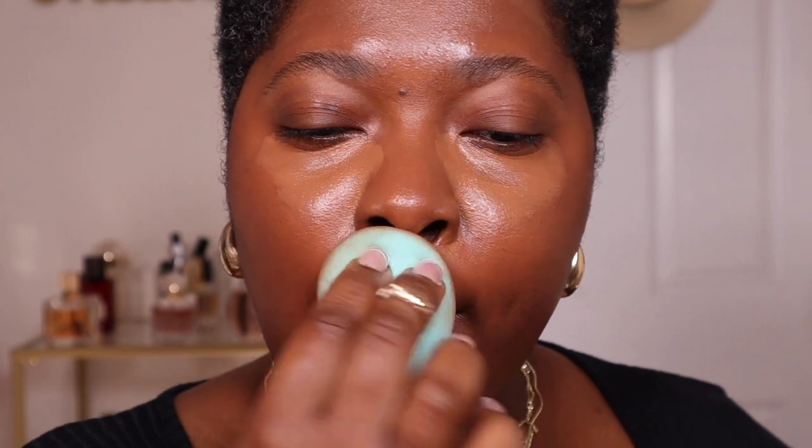For my concealer, I'm using the Perfect Cover Concealer in tan chestnut and tan walnut. I like to use these two. One is closer to my skin tone, so I like to use it to kind of color correct, if you like, and give it a base. And one is a little bit lighter, so I tend to use that to highlight ever so slightly underneath my eyes.